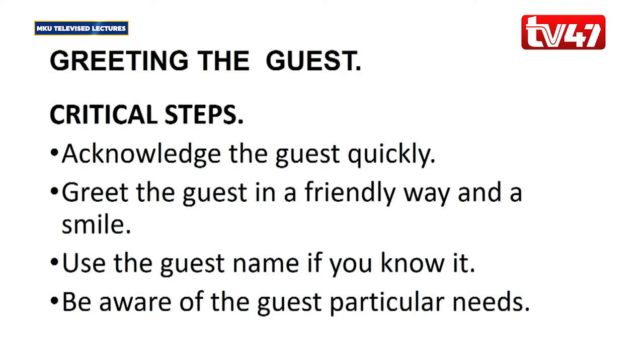We have what we call the critical points that we need to be very familiar with. One, acknowledging the guest quickly when the guest is coming in. Then greeting the guest in a friendly manner and, of course, with a smile. Using the guest name if you know the name of the particular guest. And finally, being aware of the guest's particular needs and wants in terms of the products and the seating positions in the restaurant.